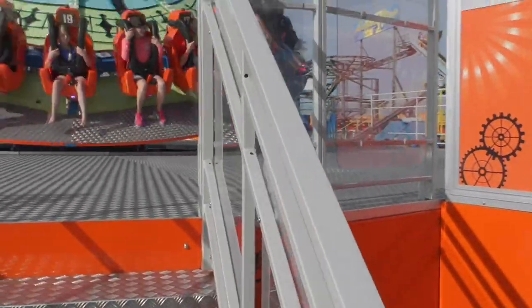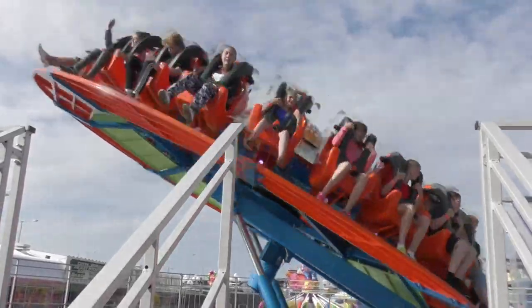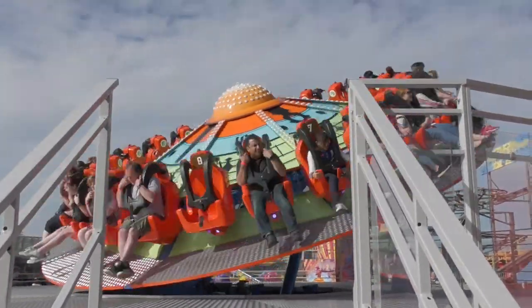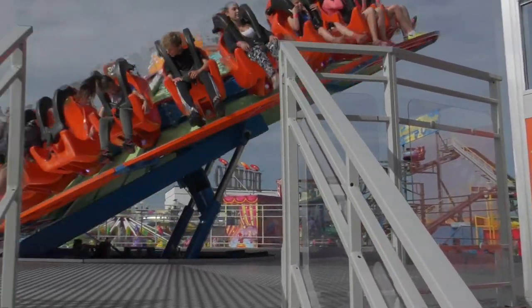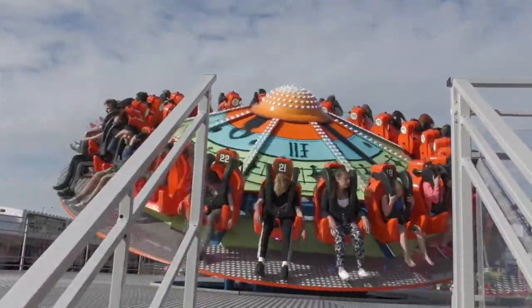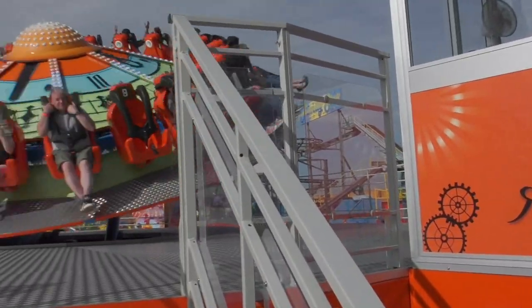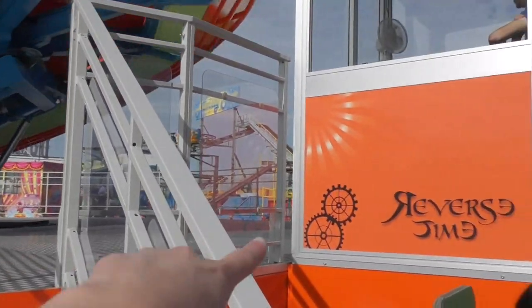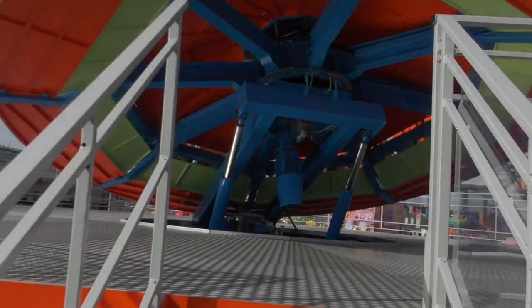Time to try out the second new ride for 2017 then, Reverse Time. I'm not too sure what sensation we're going to get on this. You see the thing, some sort of Mexican hat sensation, maybe. But we're facing outwards instead of inwards, so this will be interesting. Like Danny just said, good to see they've gone with some new rides instead of second-hand stuff, which is always good. And it's got a bit of a theme, all the cogs and stuff on there. Bit of steampunk-style theming.